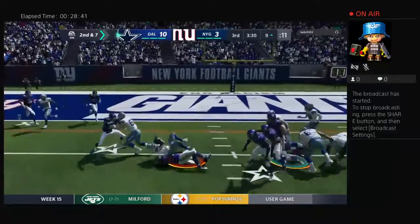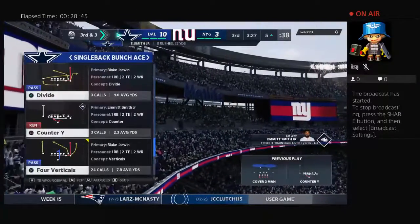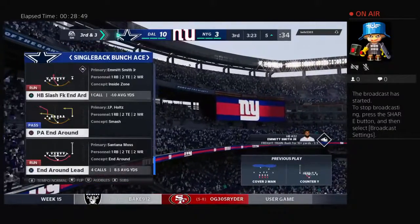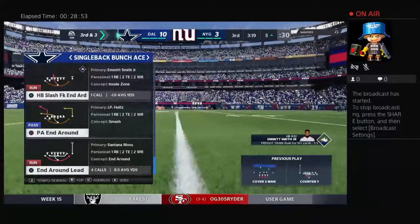A handoff as they run the counter play. And from the 9, they get this to the 5-yard line, and still about 3 yards shy of a first as the 4-yard pickup brings it to 3rd down. And it's 3rd down.